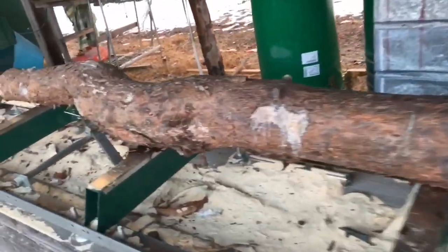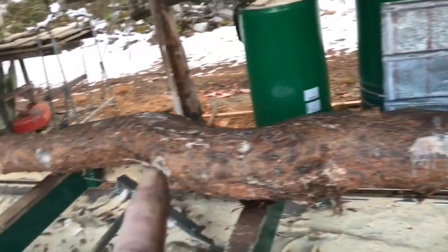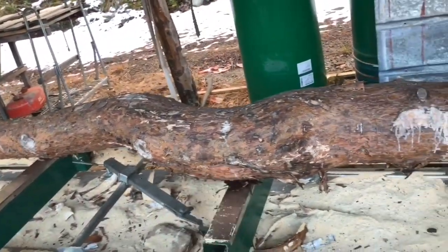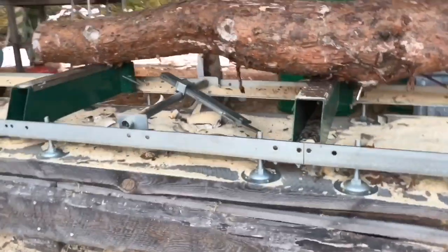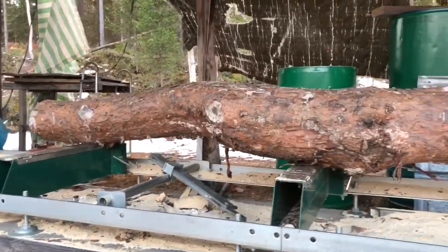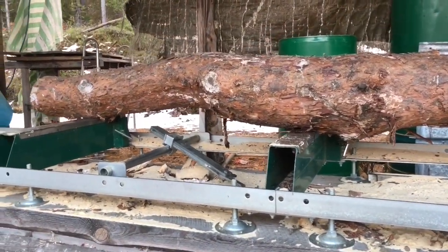So I want to try and cut it best I can down the middle, and then I can shape the rest of it once I've got it inside the shop. Anyway, it's just not that good. Let's see what I can do.